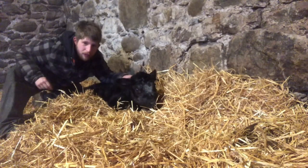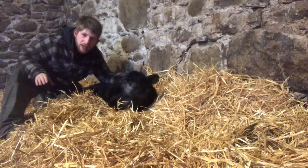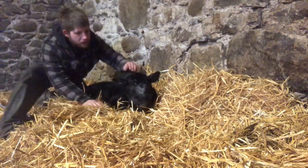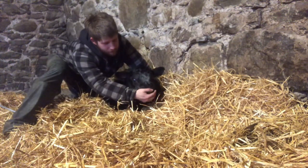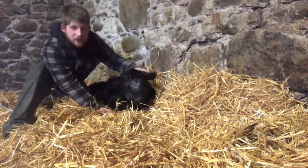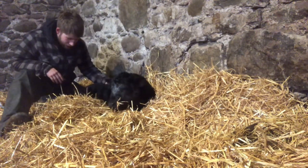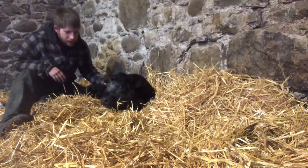Okay guys, I'm now in here with the calf. So just before we feed it, we're going to check that he is healthy. So the first thing I'm going to do is just check his nose. His nose is nice and warm. His ears are nice and warm. So that's generally a good sign that he's healthy right now.